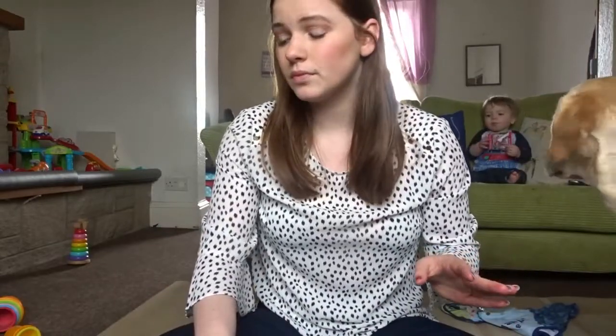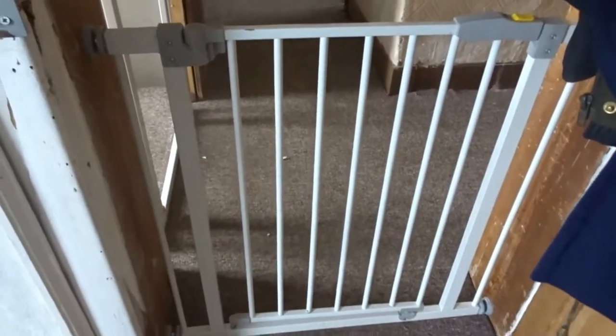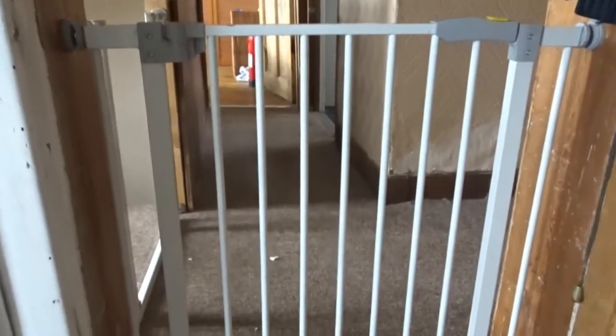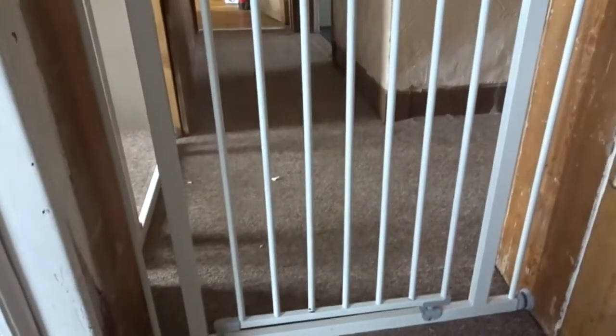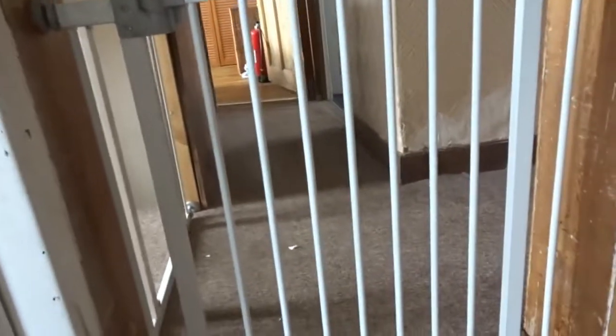So there is one more thing that is an essential. Actually that wasn't really the last thing, was it? The last thing is stair gates. Joshua's now mobile, and he's walking around and crawling everywhere. He's so curious and he's into everything. So stair gates are just an absolute essential for us now because it keeps him safe.